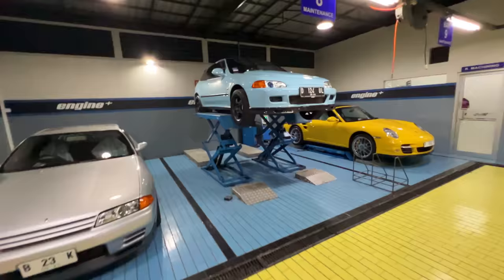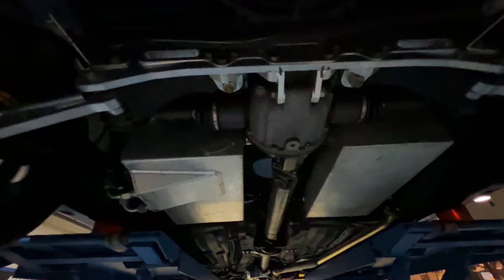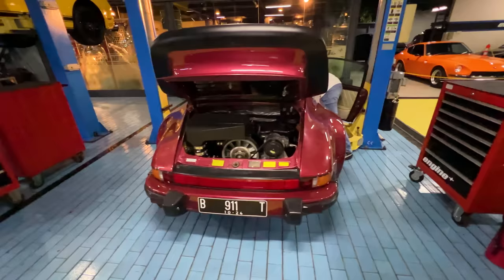All right, so we got the EG6 up on the lift because I wanted to take a look underneath at the all-wheel drive conversion. So as you can see, it's running a rear end from a CRV and a two-piece prop shaft all the way to the front on this sequential Quaife gearbox. Modified 930 with a Motec.